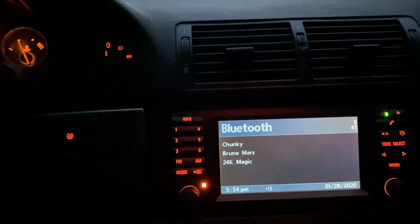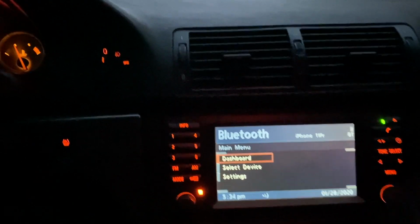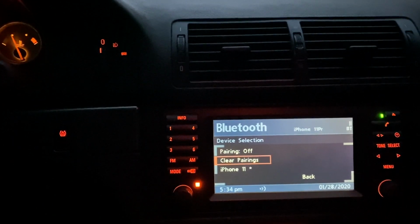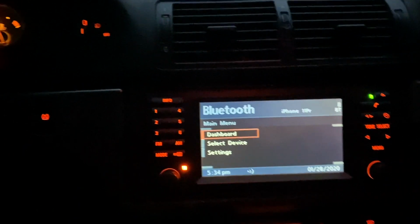We hit that button to get back over there. To invoke the settings, we press the right button. This all looks the same still. Dashboard is where we just were. Select device would be where you would go to clear your pairings, turn pairings on or off, or connect between different devices. We'll go back again.